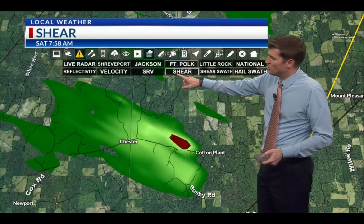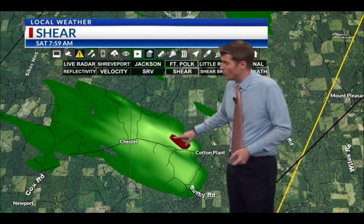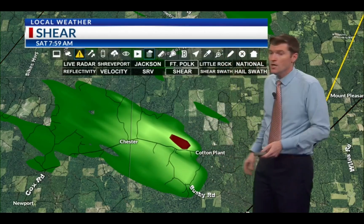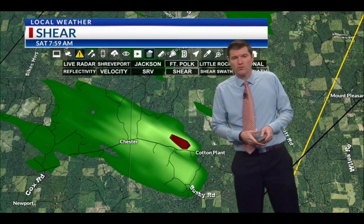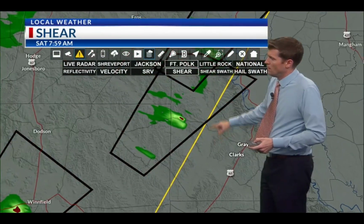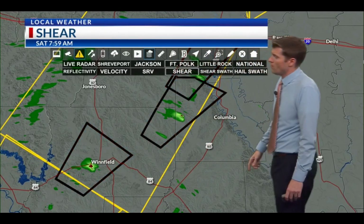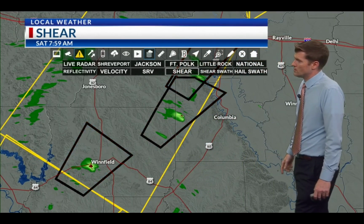A look at the shear parameter, and again, anytime you start getting these bolder, brighter greens or even the maroons and yellows to pop up on screen, there's a pretty strong indicator of rotation out of the Fort Polk, Fort Johnson radar, again, whatever you want to call it. And the same thing goes for that Winfield storm. So let's go ahead and take Alex's screen and talk about that.